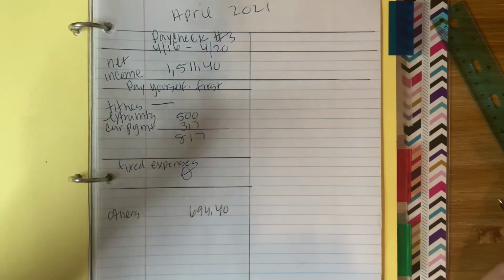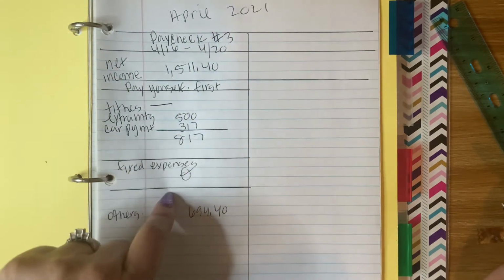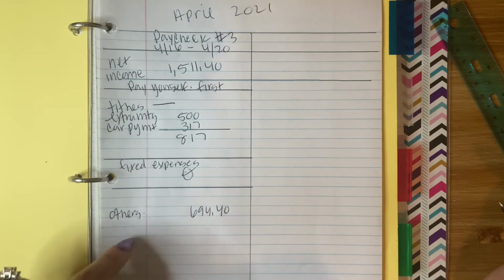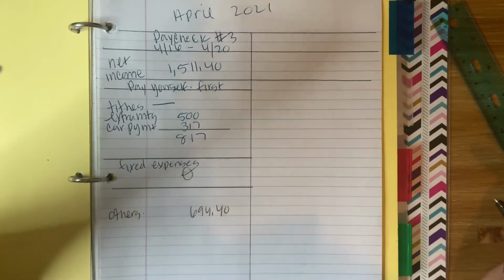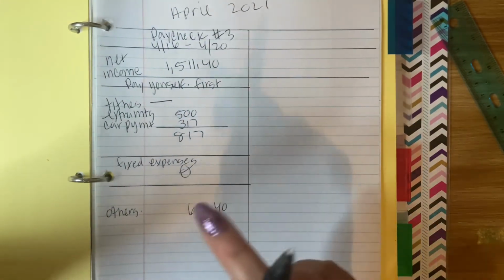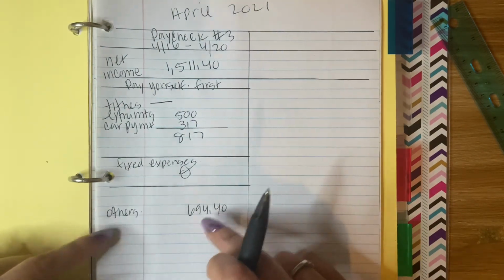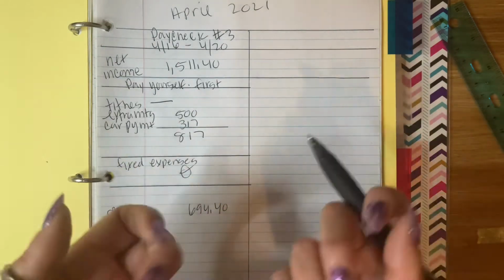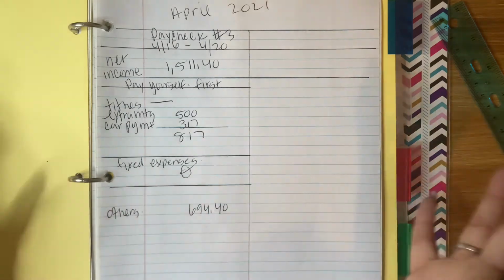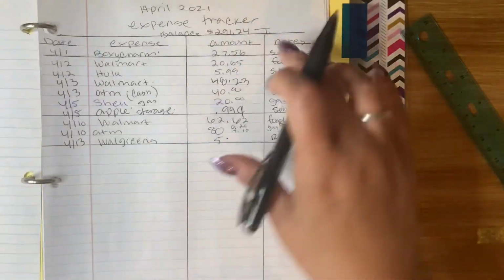I believe Penny's Not Perfection gave a great tip. She's using this method right now and she really liked it. She also talked about fun money. I think that next month I'm going to incorporate fun money as a fixed expense and put it in its own category, because we just started doing fun money last month and it's not working out. I don't know how much I gave my husband, how much he hasn't spent, and I can't keep track. I'm writing it down. I have my expense tracker here and he has his own.